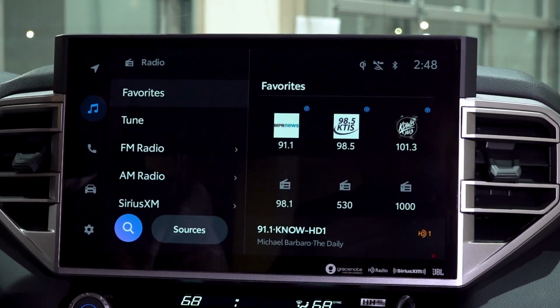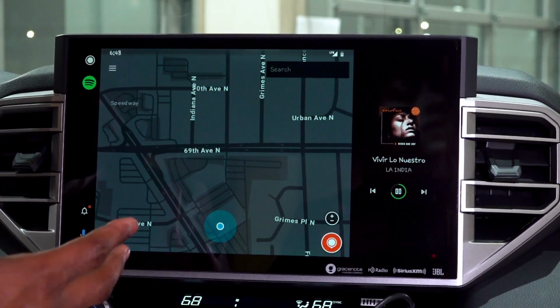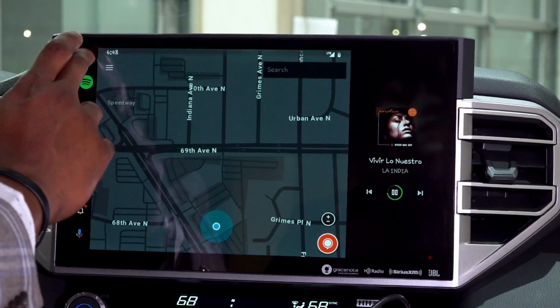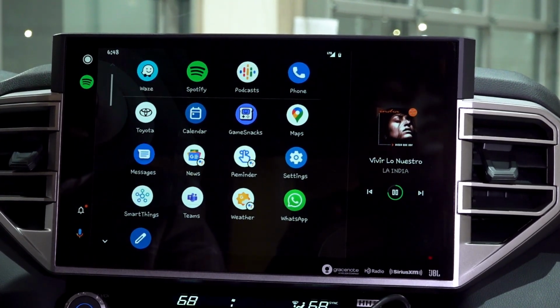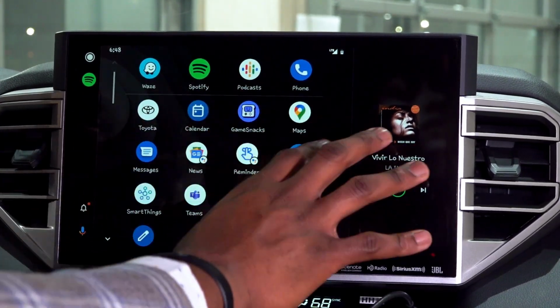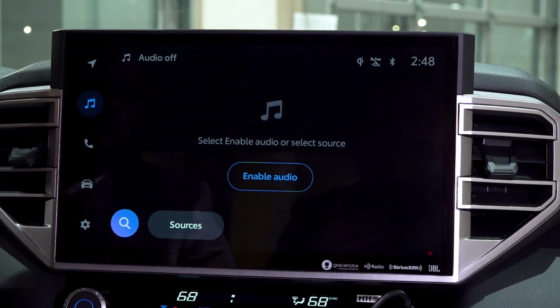Now, this also gives me Android Auto and Apple CarPlay. Now, here's what this would look like. You're going to be able to get your music, get your map on here, and we can switch and have all these other apps loaded up that we'd want to use. And if you are an Apple person, you'll be able to see just a slightly different layout, but have your Android Auto, your Apple CarPlay selected.